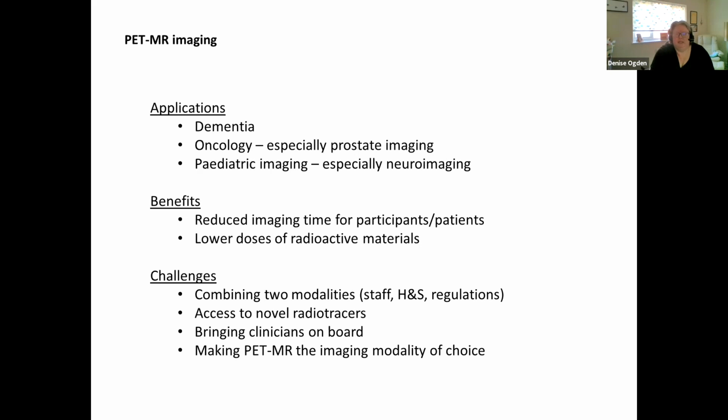But there are huge challenges with PET-MR. Combining those two modalities in terms of staff health and safety regulations is a huge challenge, and one that's ongoing. Not least, radiographers tend to be trained in either MR or PET. There aren't really any PET-MR radiographers that can cover both modalities. So that's an issue, that's a national issue that the DP UK network is looking at.